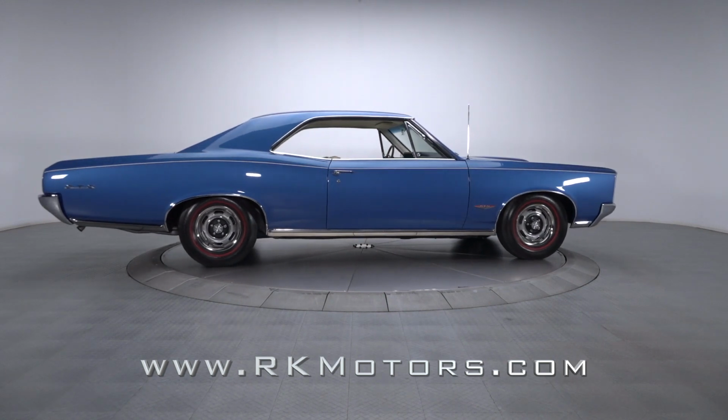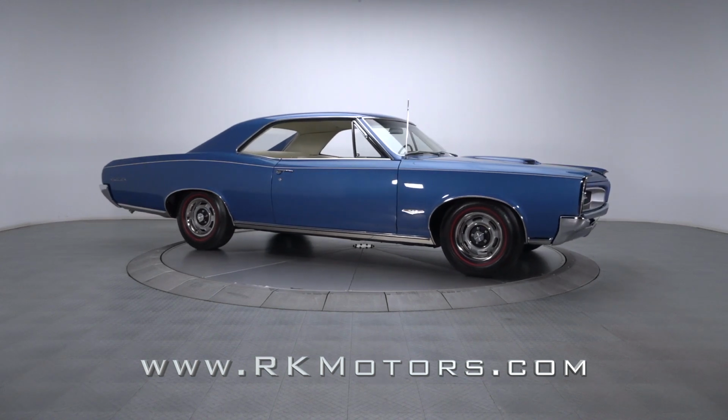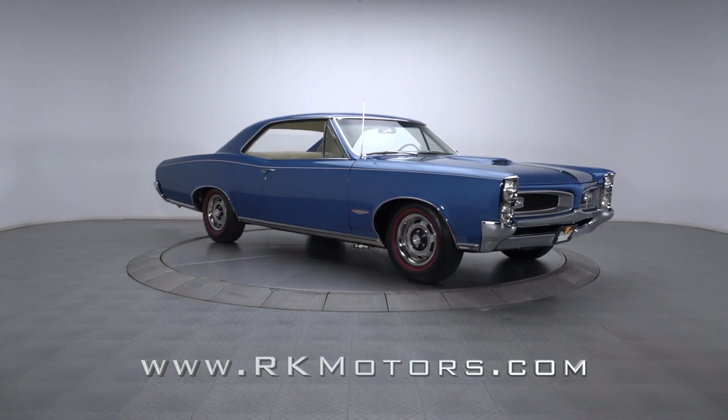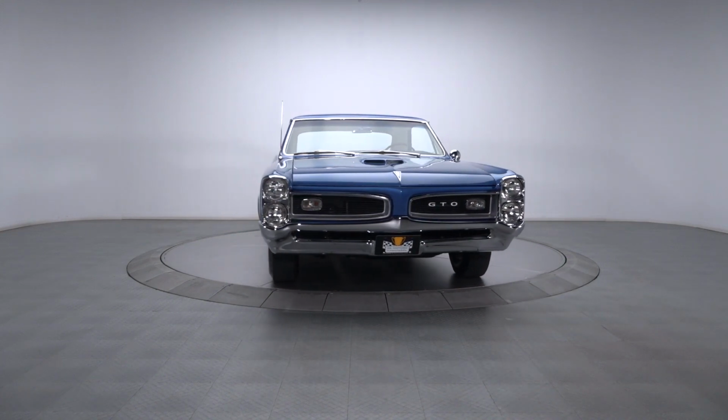This awesome GTO is a documented, correctly restored muscle car that features an ideal blend of performance and style. And thanks to ample power and striking aesthetics, it'll be an absolute pleasure to show and drive.